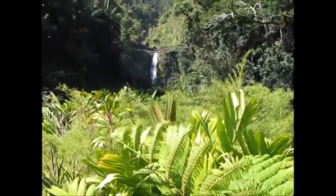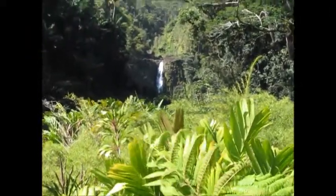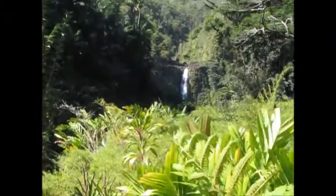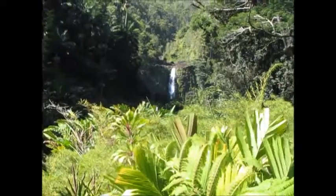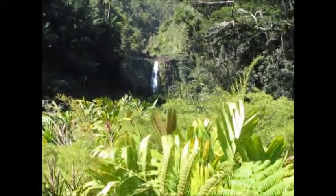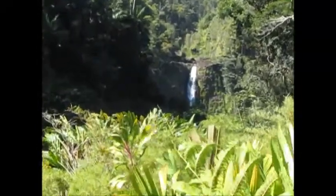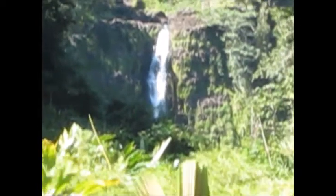I think they're interesting. Susan and I are at the top of Akaka Falls. We were planning on hitting Rainbow Falls and then a couple of the other falls, but you have to be there before 11 o'clock to really see the rainbow. So we stopped up here at the top of this fall to have our lunch. And as you can see, it's a spectacular waterfall.